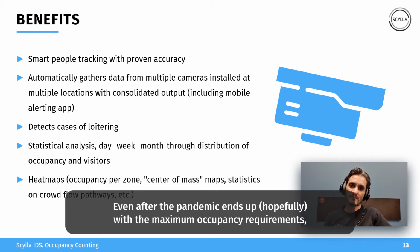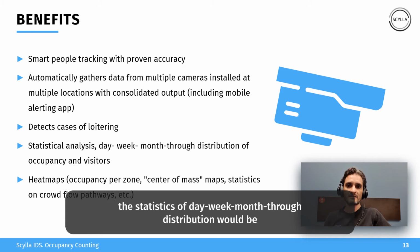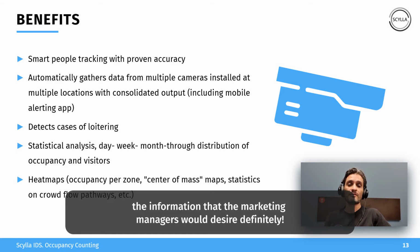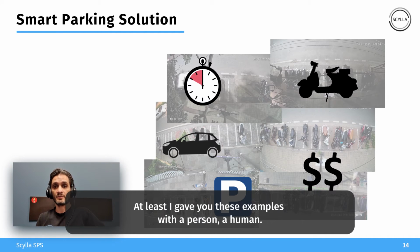By the way, this solution is among the easily post-COVID transferable ones. Even after the pandemic ends, hopefully, the maximum occupancy requirements and the statistics, day, week, month distribution of statistics would be the information that the marketing manager would definitely desire.